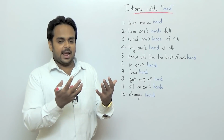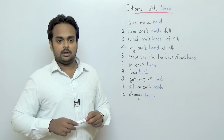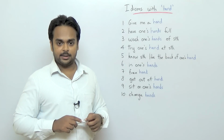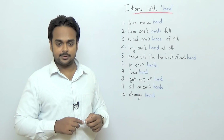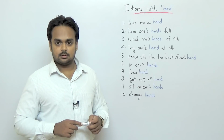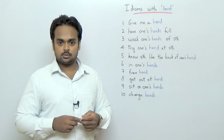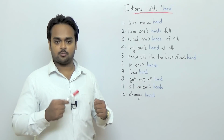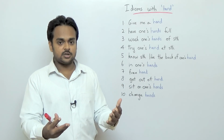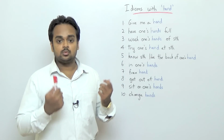If something is in your hands, that means that it is your responsibility. Now, when I was a kid, my grandfather once told me, we had a family party, and my grandfather said, I'm going to put the arrangements for the party in your hands. Now, I was maybe 10 or 11 years old. I loved to do this kind of thing, to make arrangements. So when my grandfather said, I'm going to put the arrangements of the party in your hands, I was very happy because my grandfather was giving me the responsibility.